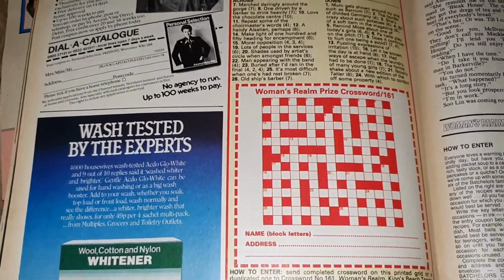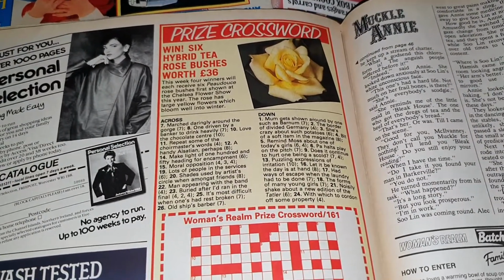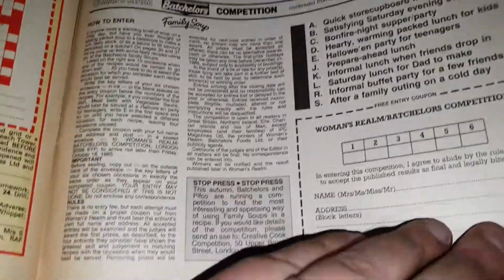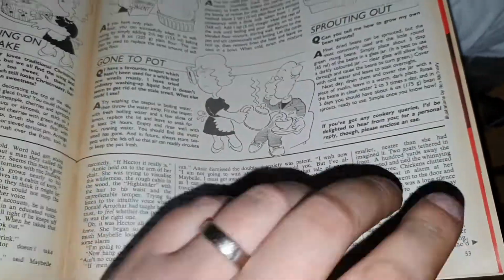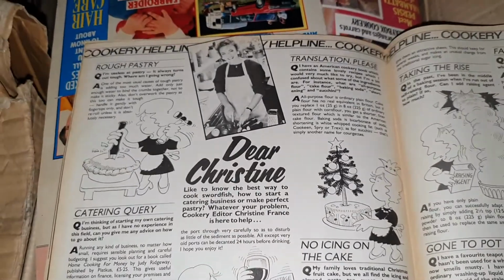More adverts coming at the back. Prize crossword. You could win 6 hybrid tea rose bushes worth £36, which back then was actually quite a lot of money. And here's the Bachelors competition, how to enter. Then the cookery helpline. They actually had a cookery helpline to get help with your cooking.